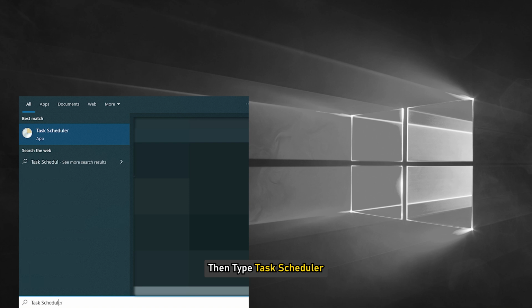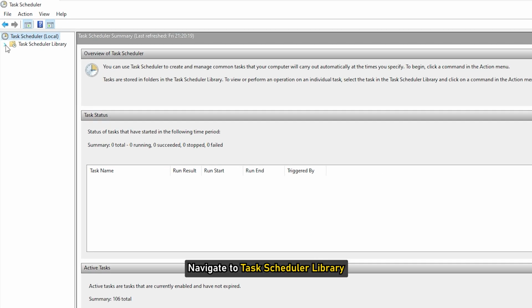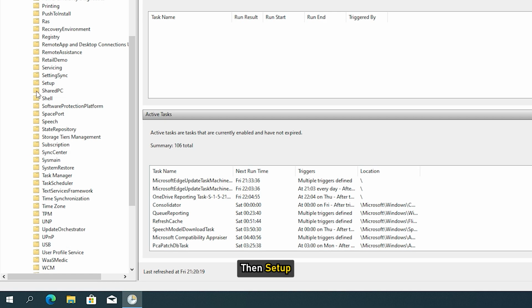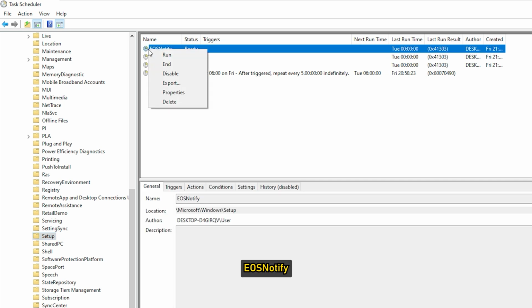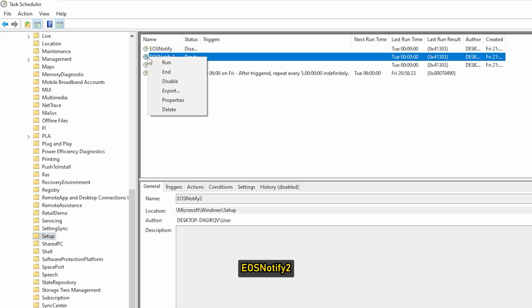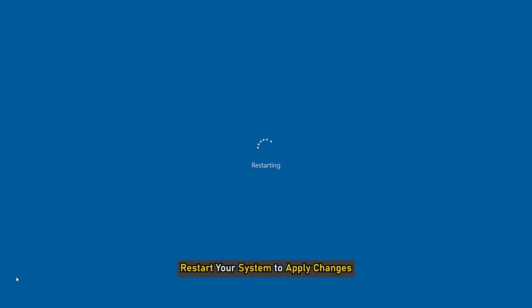Press Windows + S, then type Task Scheduler and open the Task Scheduler. Navigate to Task Scheduler Library, then select Microsoft, then Windows, then Setup. Locate and disable the following tasks: EOSNotify, EOSNotify2, OBUpdater. Restart your system to apply these changes.